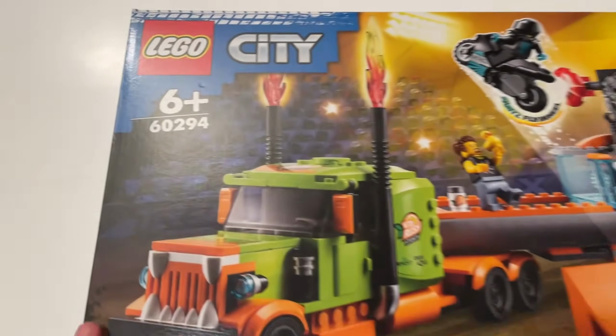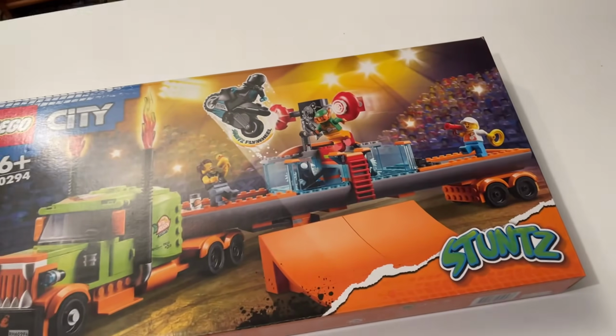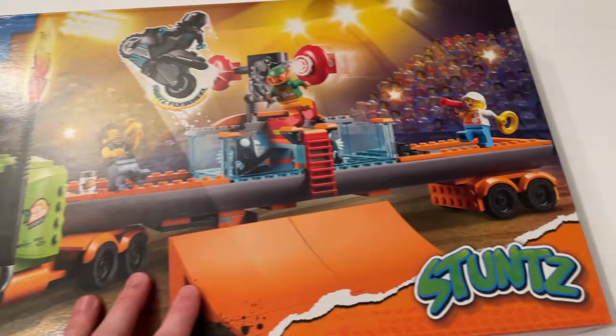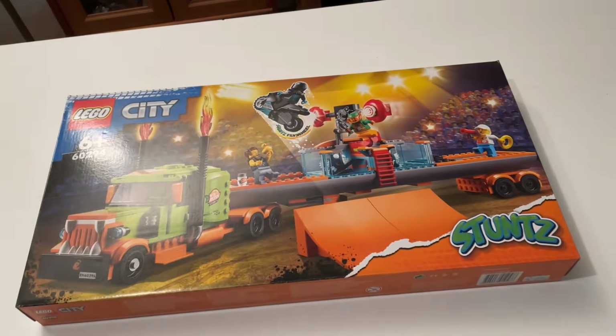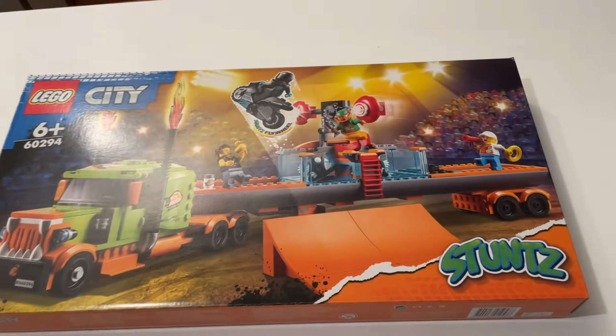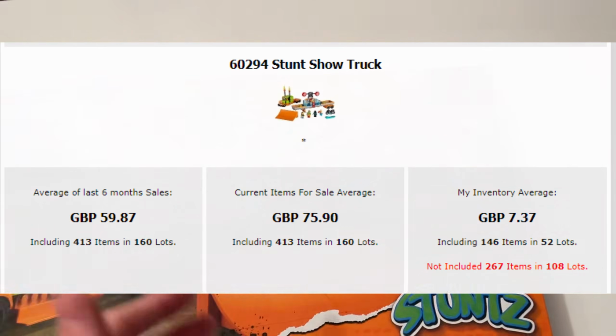And just an example right here, this Lego set 60294, this Lego City stunt set. I have never parted out a stunt set in my store. So basically I got this set off Amazon for 50% off. And if you do want to find these kind of deals, make sure to join the Discord below, because we are helping each other out with Lego deals. And the part out value for a 50% off set is great.